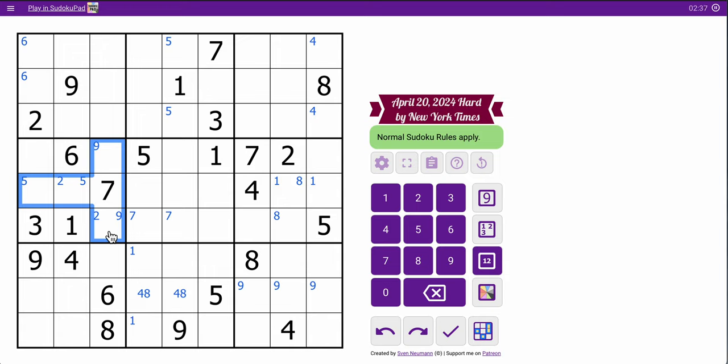But I do have five digits in row four, 1, 2, 5, 6, 7. I need 3, 4, 8, 9. Well, that one sees 3 and 9. It can only be 4, 8 at the far left, row four, column one. This one, out of 3, 4, 8, 9, can be anything but 8. Oh, it can't be 3 either. Okay, that's 4, 8, that's 4, 9.